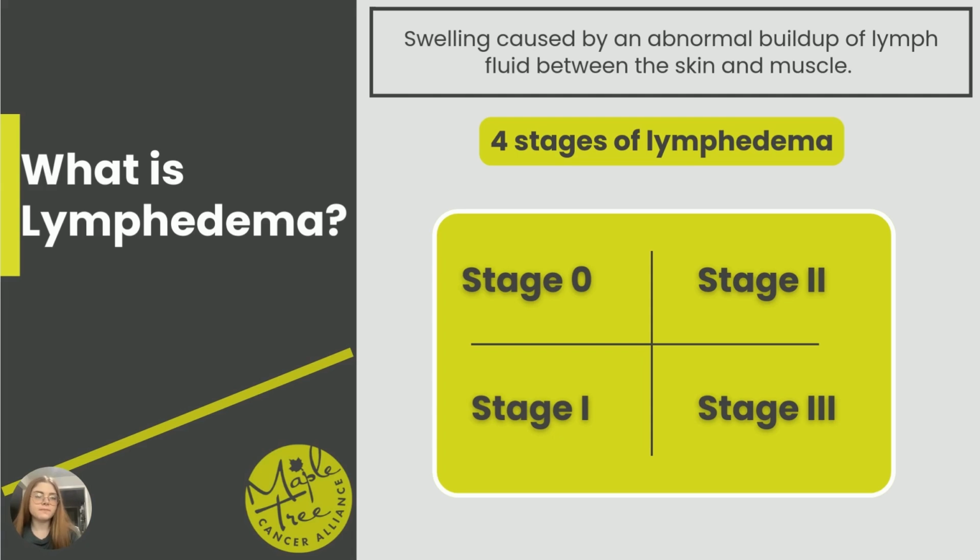What is lymphedema? It is a chronic swelling caused by an abnormal buildup of lymph fluid between the skin and muscles. There are 4 stages of lymphedema. Stage 0, lymphatic system is impaired, however, there's no visible swelling. You may feel fatigue, heaviness, and tightness or tingling in the affected area. Stage 1 is when swelling occurs in the affected area, but does return to normal size with proper rest, care, and elevation and compression. You may see some pitting of the skin and indentation of the skin when applying pressure.